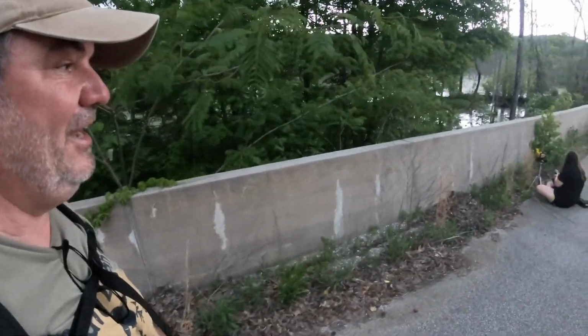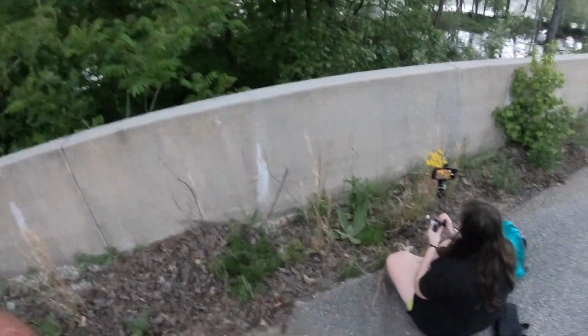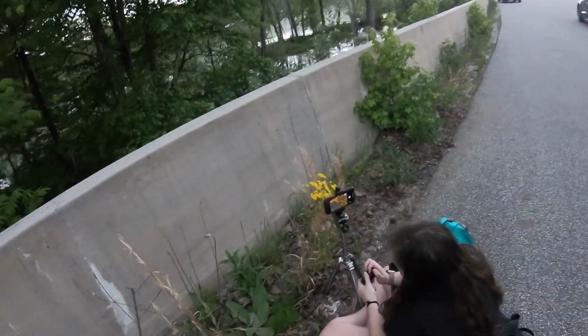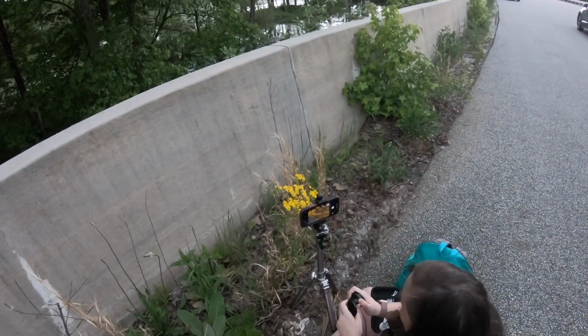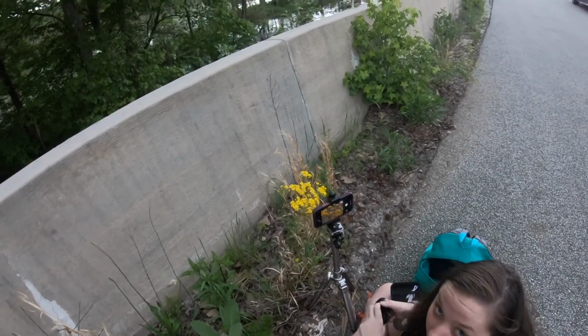I'm going to show you Heather. She's over here. She's got a tripod. I had my macro lens on, and she's got her macro lens on. She's taking pictures of wildflowers on the side of the road here at Volkswagen Wetlands.